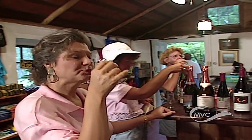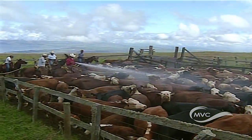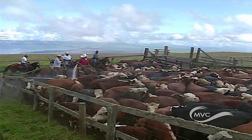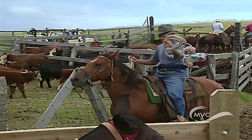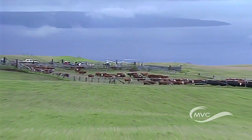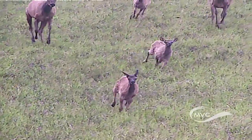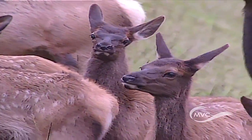Aside from the winery, Ulupalakua Ranch is made up of 18,000 acres of rangeland, owned and operated by real-live cowboys, Pardee Erdman and his son Sumner. The ranch raises 5,000 head of cattle, and in 1988 the ranch imported about 40 elk for breeding purposes. Today, the herd's already over 200.